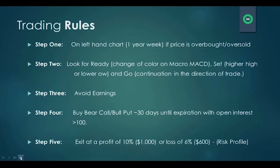Okay, here's the trading rules I use. They're pretty easy. If you recall the chart that I showed you earlier, on the left-hand side, I use the 1-year week. And first of all, I look for a price that's overbought or oversold. Then I go over to the right-hand side, and for the MACD, I'm looking for a ready, which is a change of color, a set, which is a higher high, and a go, which is a continuation in the direction of trade.